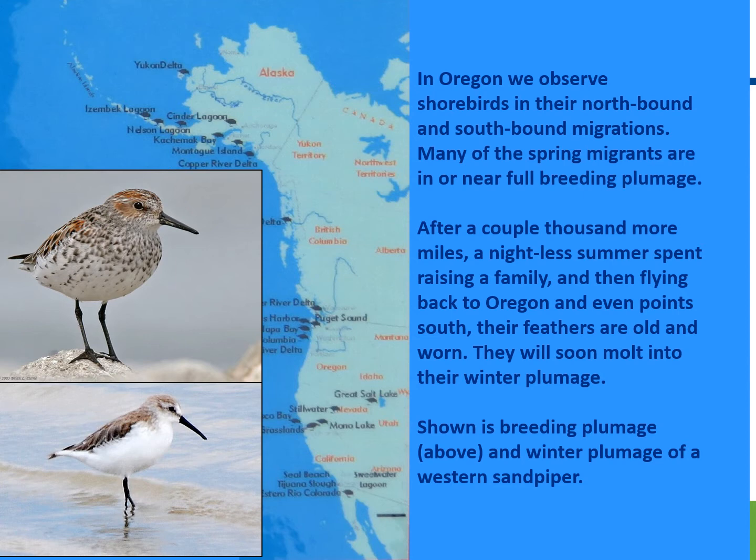In Oregon, we observe shorebirds in their northbound and southbound migrations. Many of the spring migrants are in or near full breeding plumage. After a couple thousand more miles, a nightless summer spent raising a family, and then flying back to Oregon and even points south, their feathers are old and worn. They will soon molt into their winter plumage. Shown is breeding plumage above and winter plumage of a western sandpiper.